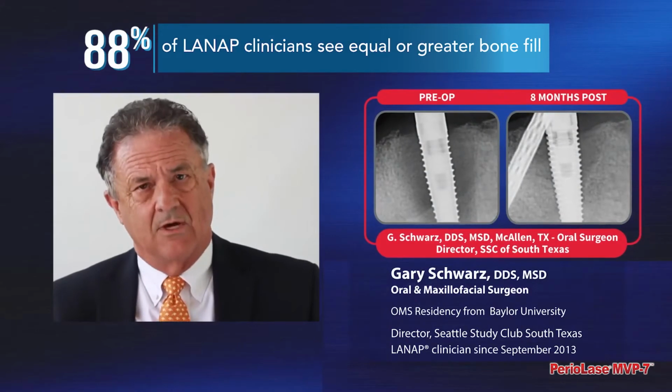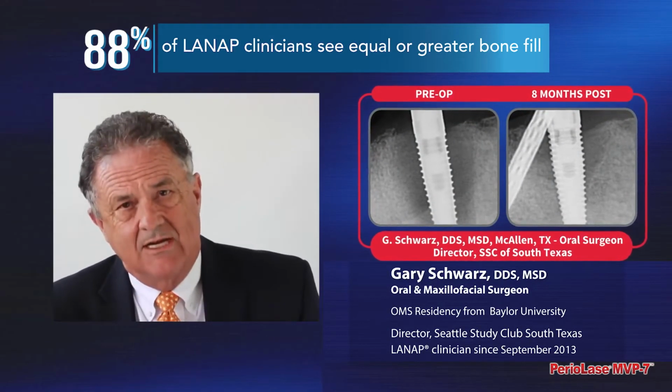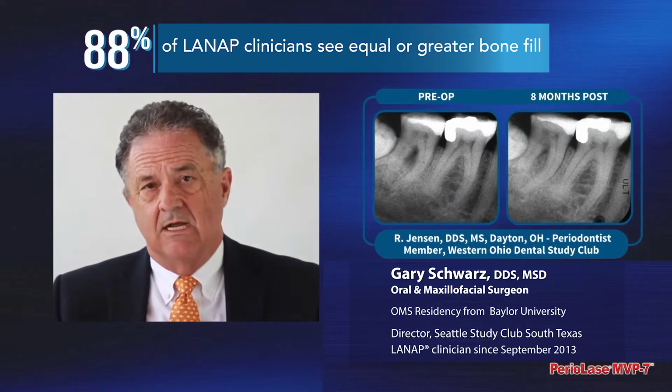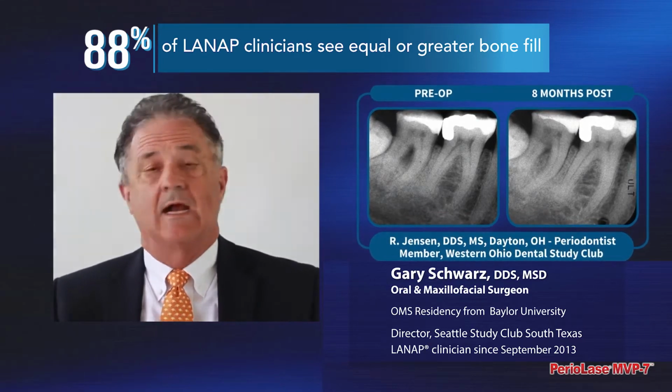Bone growing back around teeth? Are you kidding me? Bone growing back around implants? Are you kidding me? Much less getting rid of the infection. It really happens. It's shocking. It's incredible. I can't believe it.